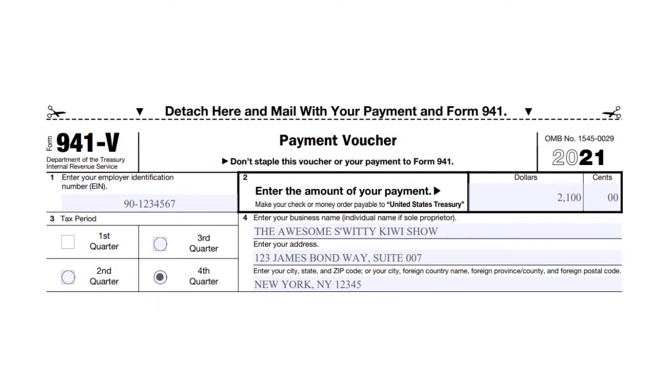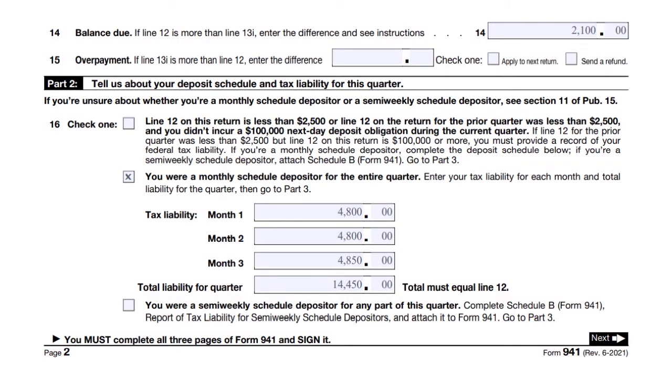So in our case, remember we owed the IRS $2,100. I want to show you. Let's go back to the screen where we have the tax liability. Do you see that? Okay, I'm on the screen, line 14, where it says balance due. Do you see that? Balance due, line 14, 2100. So that's the amount you're going to send to the IRS.